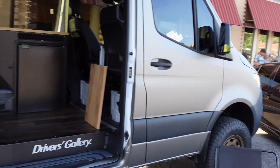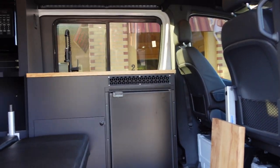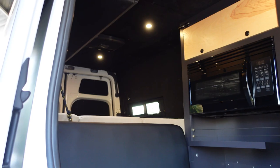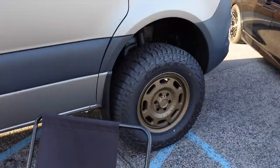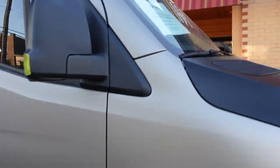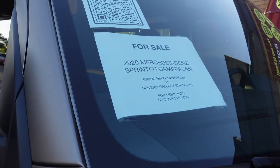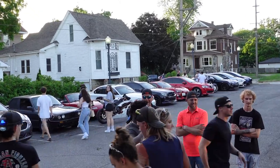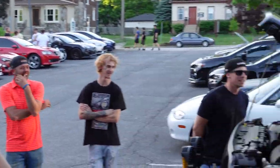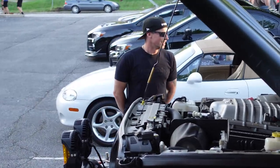So Driver's Gallery brought their Mercedes Sprinter van here. I think it's actually for sale, but if you guys look in here, they have this thing decked out. It's a 2020, so I mean, the paint job out here, obviously blue, nice carbon gray I'd say. Two-tone, they got gold rims. See, 2020 Sprinter for sale. It's all decked out with a little light. Oh yeah, it's very serious. Something's going down. Don't just walk past.